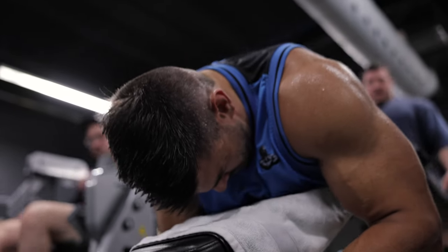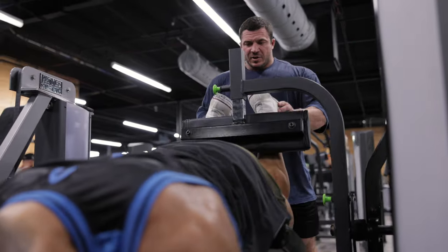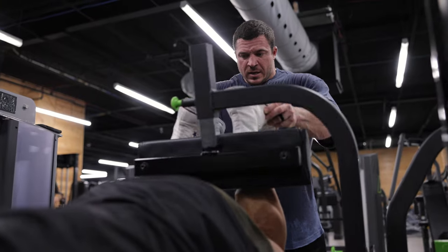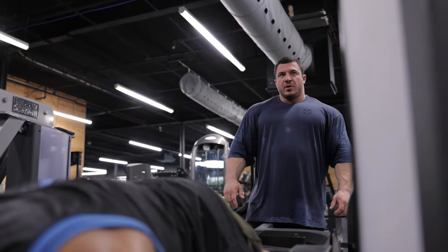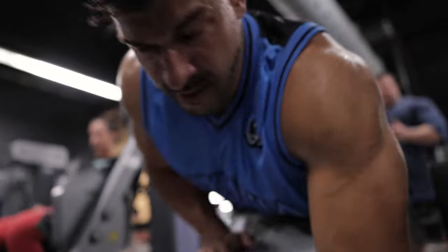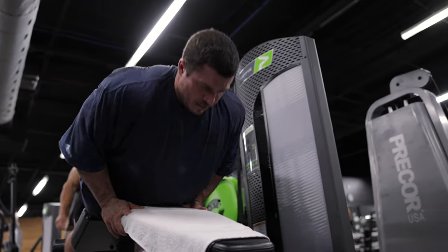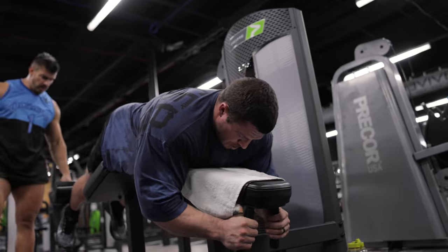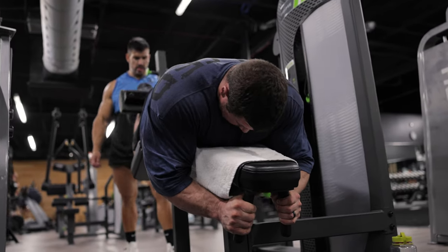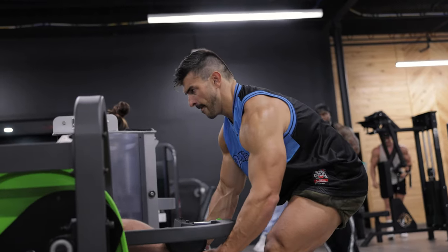Keep working. You're good. Get in it now. Stay in it. Drive your hips to the pad. Only hands. Good. Couple more. One more after this. Be perfect. There we go. It's a full range.